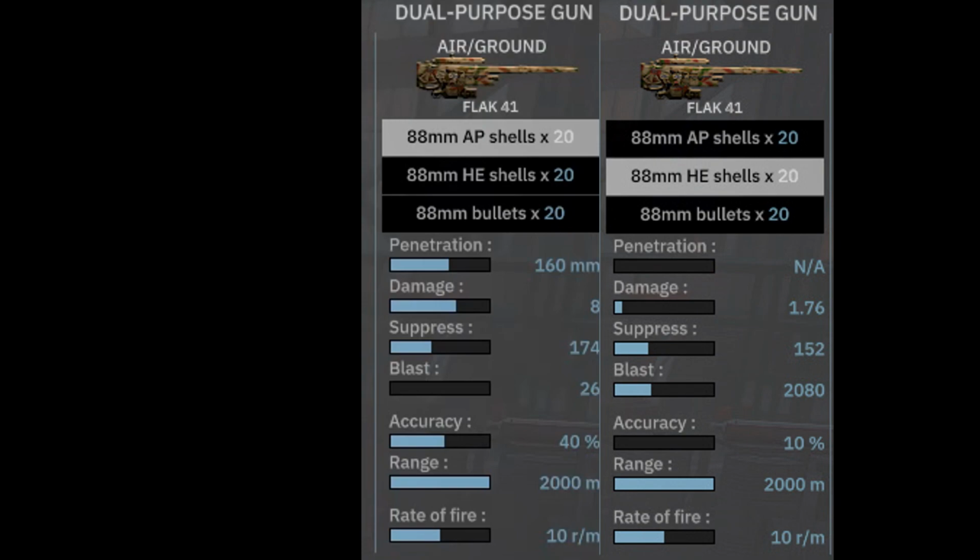AP shells are pretty standard: 160mm pen, 8 damage, 40% accuracy, 2 km range, and still that nice 10 round a minute fire rate. And the high explosive shells are also long range, fast firing, and do a lot of damage. It's an 88mm. It will deal with the vast majority of targets in game. Heck, it can actually kill pretty much every single unit in game, whether it's flying or not. I mean, it is a bloody 88.